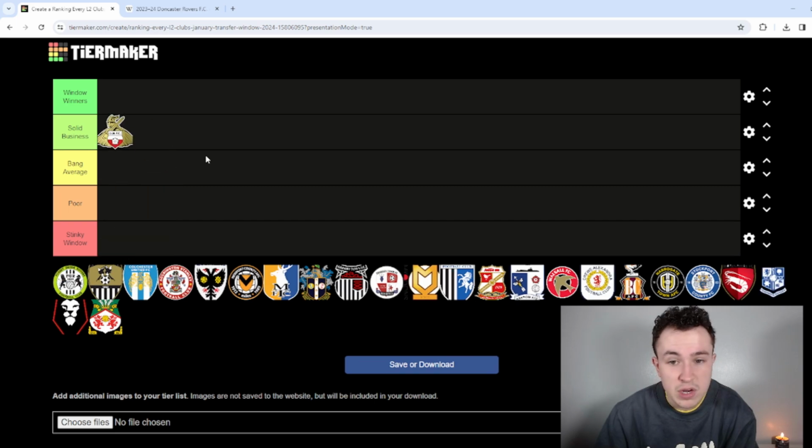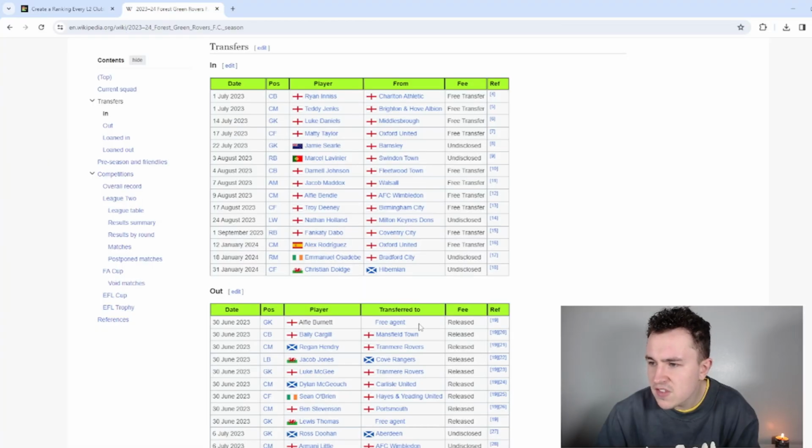I would say they've had some pretty solid business so far. Well, not so far, in that January transfer window just gone by. Moving on then to Forest Green Rovers. They are up next, and they made a decent amount of signings, to be fair.